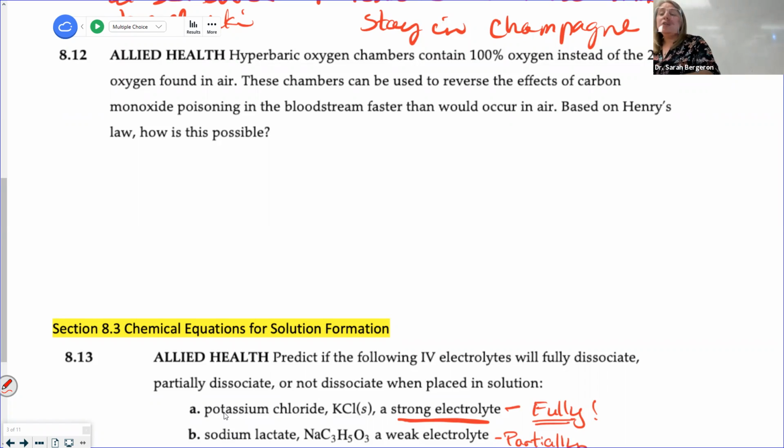So in order to treat somebody who has been exposed to carbon monoxide, we put them in what's called a hyperbaric chamber. A hyperbaric chamber contains 100% oxygen. We normally breathe what? 20%. So what you have to do in order to get the carbon monoxide out is to outcompete for the binding sites on hemoglobin. So by increasing the percent of oxygen, this is really a concentration thing.